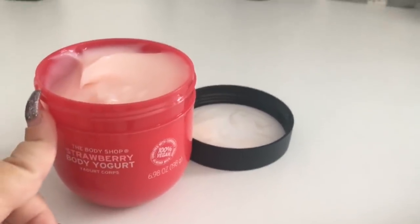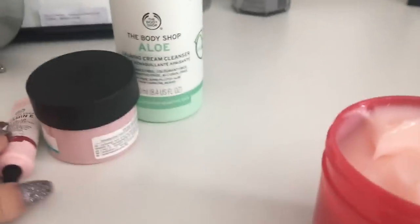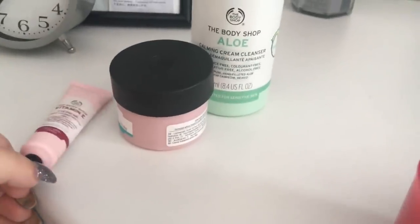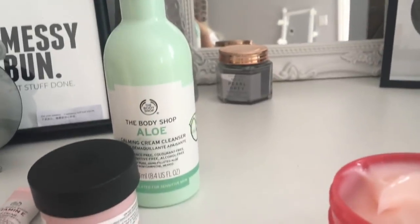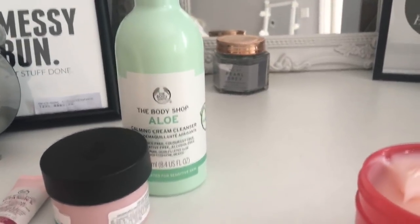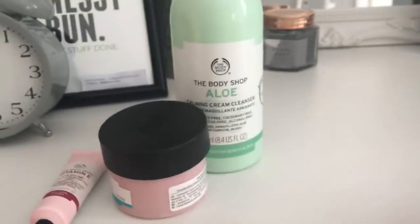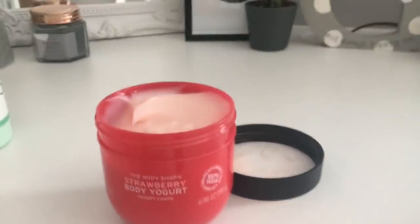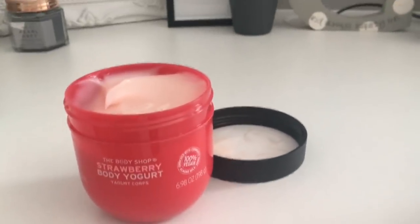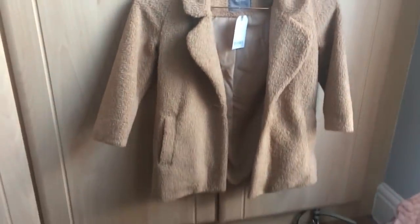If you like your body stuff, I really do recommend the body creams, but the skincare as well is, again, amazing. Like the vitamin E range, the aloe vera, I picked because of my skin at the moment. If I do have like a few breakouts, this is perfect. So that is everything I got from The Body Shop, but I'm sure I'll probably go back in there because honestly, I love The Body Shop at the moment. Like, it's my new favorite shop. I just love it.